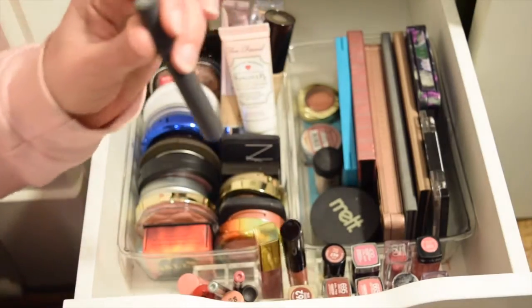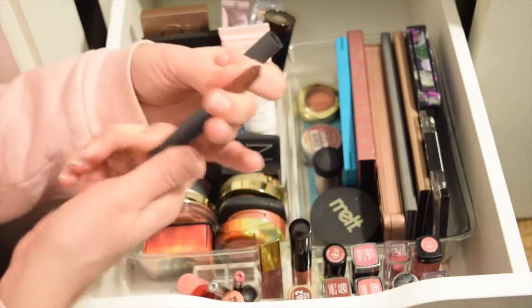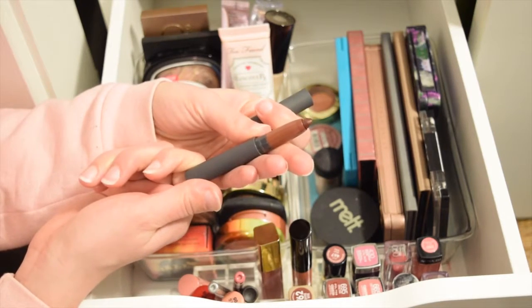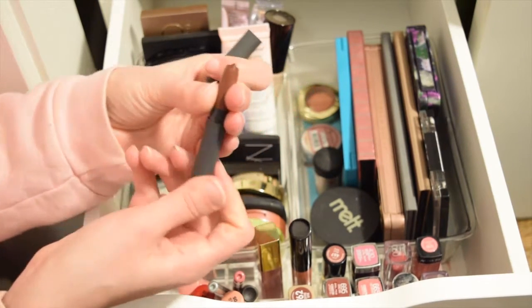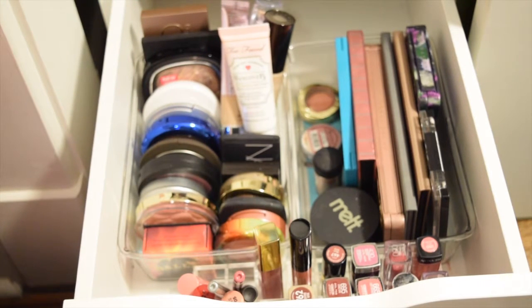I'm going to pull Bite Beauty. This is in Cognac. It's a nice, pretty, like, maroon brown color. So I will pull this for the week. I haven't really played with it that much. I do need a concealer.